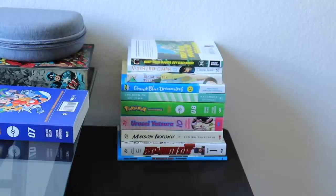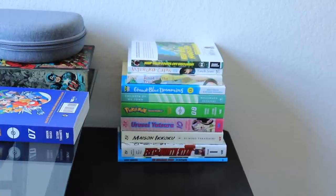Just kidding, that wasn't everything. There's also this stack of books. These are more recent releases that I haven't read yet. I alluded to that when I was talking about Mai Sonikoku, Urusei Yatsura, and I think Pokemon as well. So these are all recent pickups, things that I've gotten over the past few months that haven't been read just yet. And then Pokemon Adventures 7 is on the side over here because I'm currently reading that one at the moment. I'm a little bit behind on my Pokemon reading, so please forgive me.